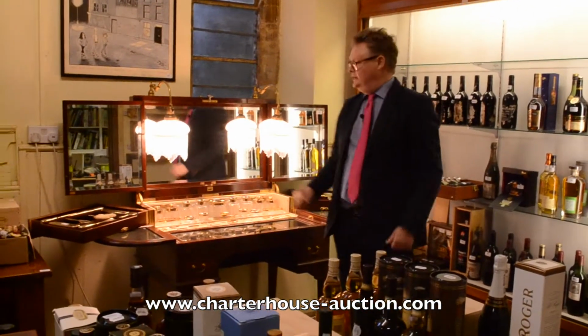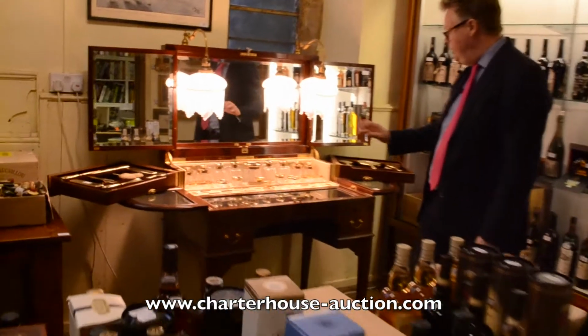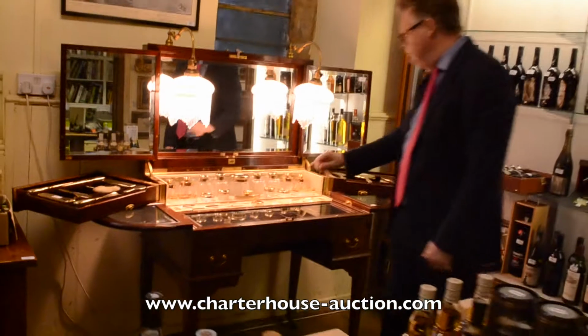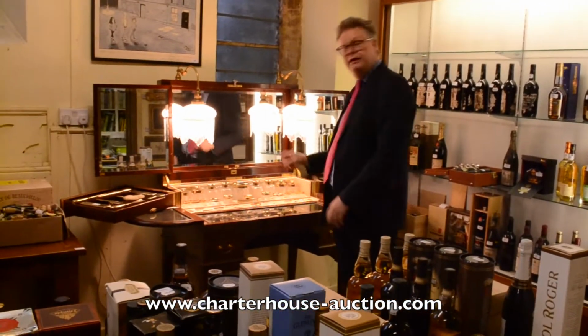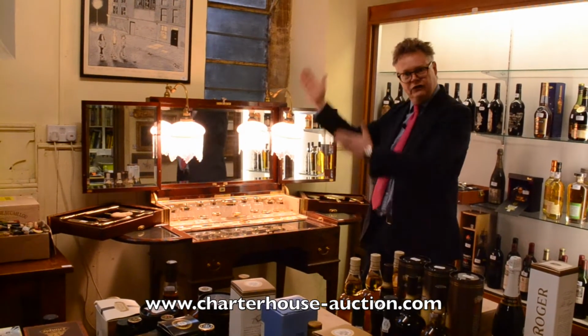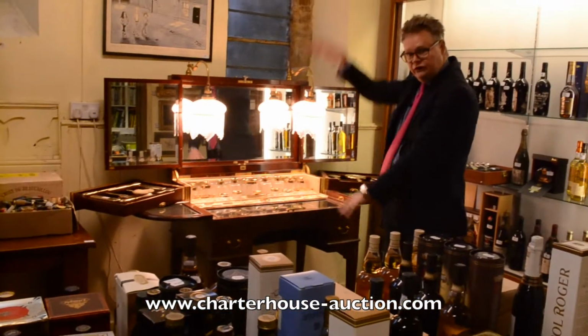It's just amazing, isn't it? And wouldn't you want to spend hours here? It's all completely original and in superb condition. You've got cut glass and silver gilt mounted bits and bobs. Things I recognise here because I'm a bloke are the nail clippers. I recognise a penknife, but this is basically so a lady could sit at her toilet and attend to herself. And this all folds in and shuts down.